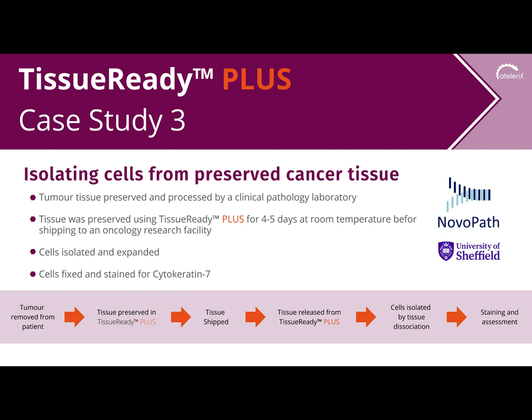So both previous case studies were looking at the structure of the slides that we get at the end as an indicator that the tissue is being preserved. This final case study is looking at more of a functional aspect, trying to isolate cells from preserved cancer tissue. Essentially it's an extension of case study 2, where tumor tissue was removed from the patient, processed at the clinical pathology lab, and preserved in TissueReady Plus. This time for 4 to 5 days at room temperature. It was also shipped to an oncology research facility at the University of Sheffield.